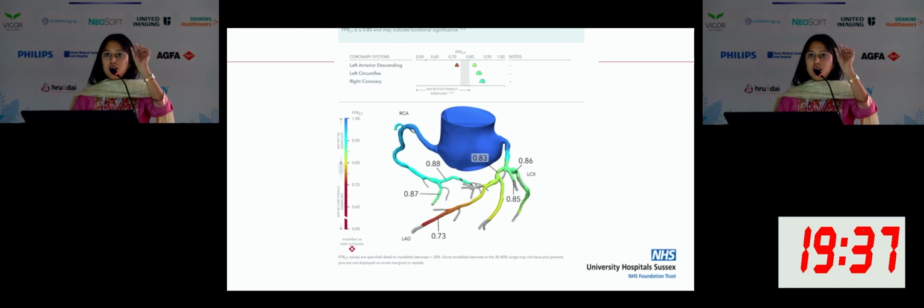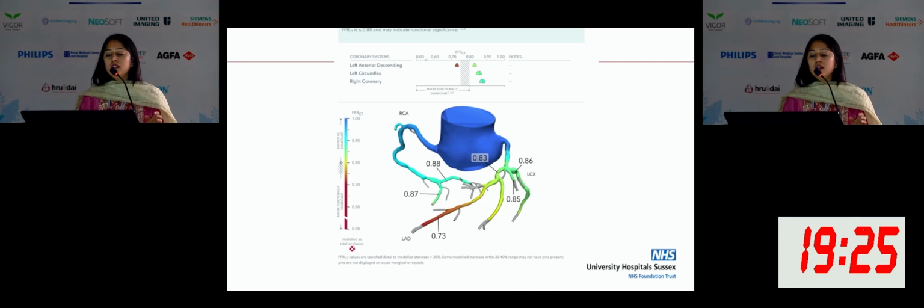On the top, you can see all the coronary arteries that are being mentioned, and any FFR-CT value which is less than 0.75 is considered abnormal. That means there is presence of ischemia. Anything more than 0.8 is considered normal, that there is no evidence of ischemia. Anything between 0.76 and 0.8 is considered borderline.